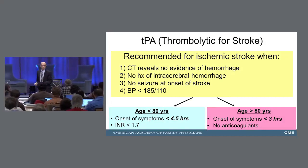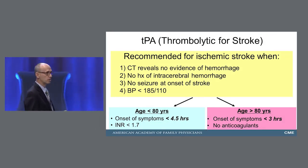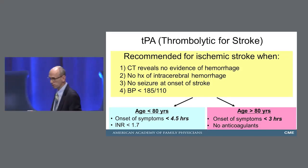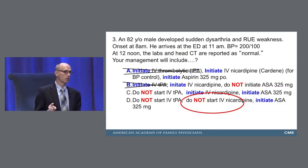There it is. You have to have no evidence of hemorrhage at all, no history of hemorrhage, no seizures. Blood pressure has to be controlled. If you're under the age of 80, you have up to 4.5 hours to give the drug. If you're over the age of 80, you have to do it all within 3 hours. All right, so that answers the thrombolytic part of the question.